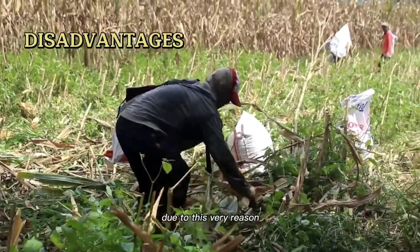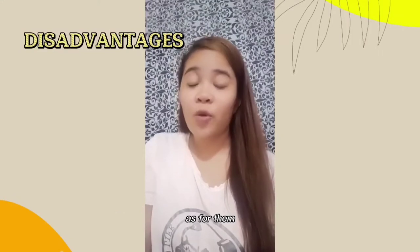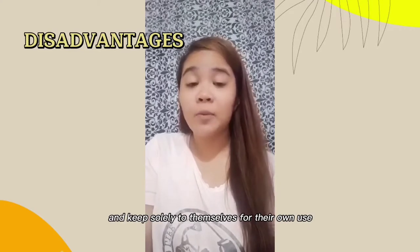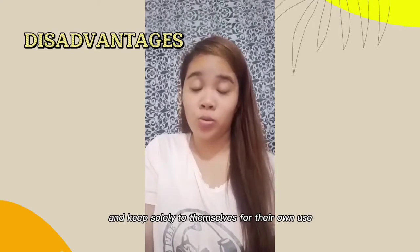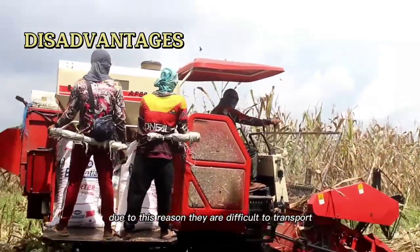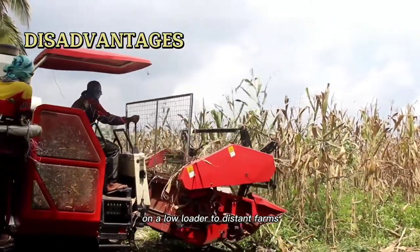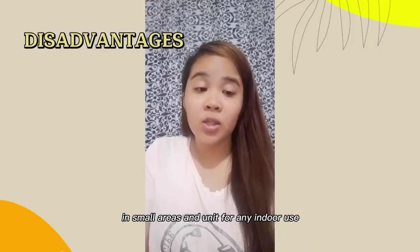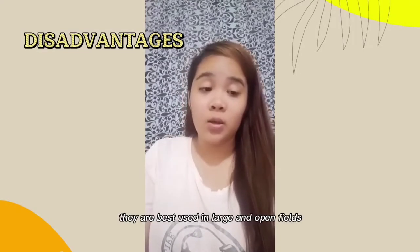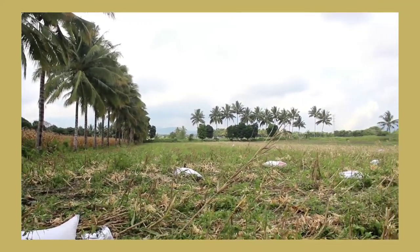Also, the most basic disadvantage lies in its cost. Due to this very reason, it has become problematic for farmers, as it appears to be too much for one farm to buy and keep solely for their own use. Also, it lies in its size. Due to this, they are difficult to transport on a low loader to distant farms. They are impractical for use in small areas and unfit for any indoor use. They are best used in large and open fields.